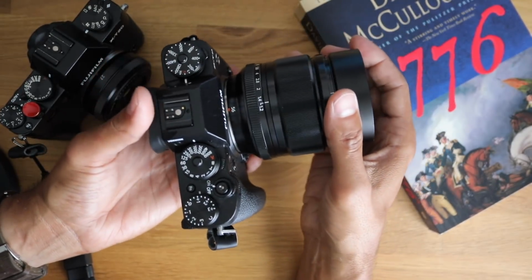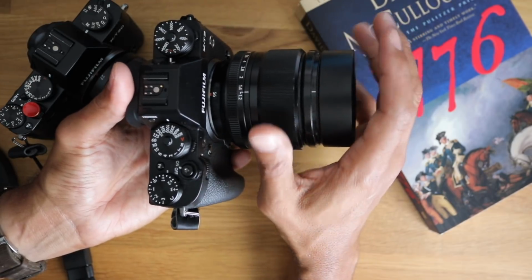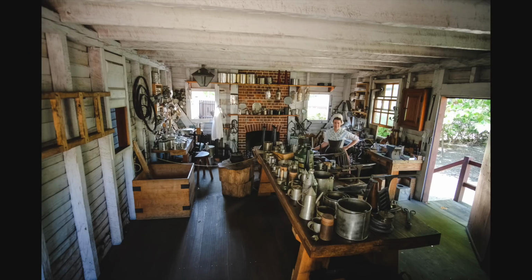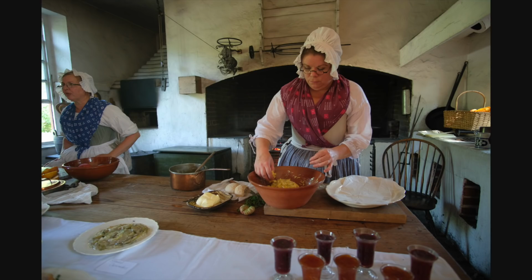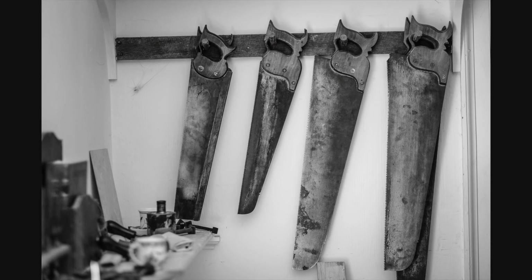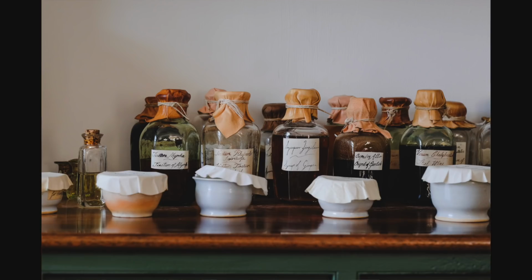Utilize the 56 1.2 as much as possible. Now, I wanted to concentrate on still life. If you go to Colonial Williamsburg, there's these beautiful shops. It's just a great look back at the 18th century. And they're shops that have tools, and each shop had details and a glimpse back into colonial life.